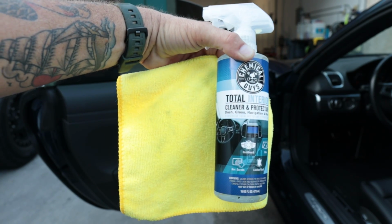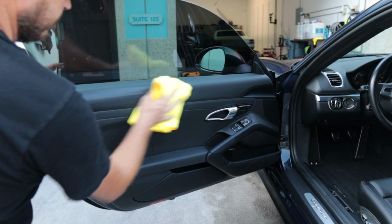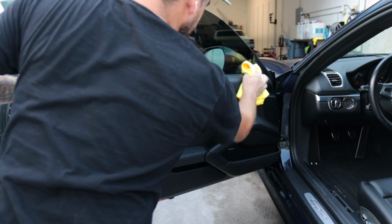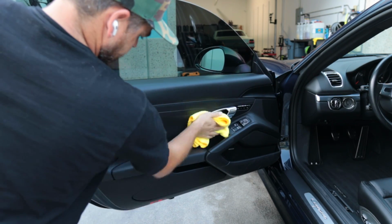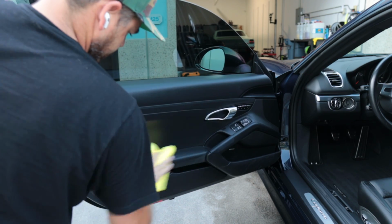Now last but not least, guys, I did a quick vacuum on the interior, and now it's time to wipe it down. So again, I take my Chemical Guys Total Interior. Again, I spray that directly onto the towel outside of the car so I'm not getting overspray. Every once in a while, I will spray really close into the towel inside the vehicle, but as long as I'm controlling my overspray, we're all good to go.